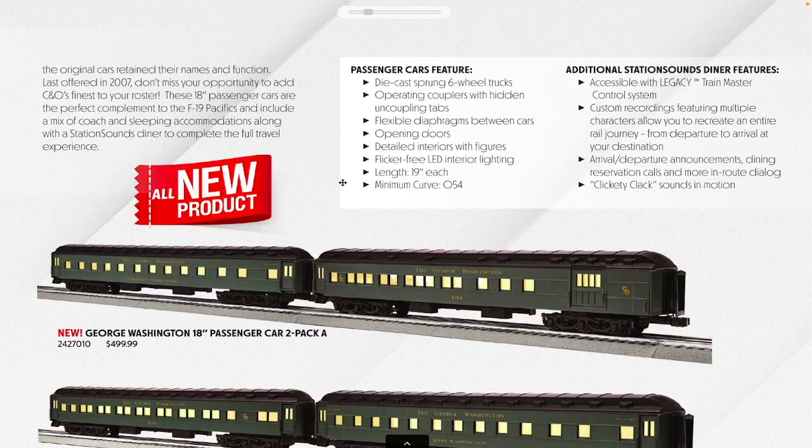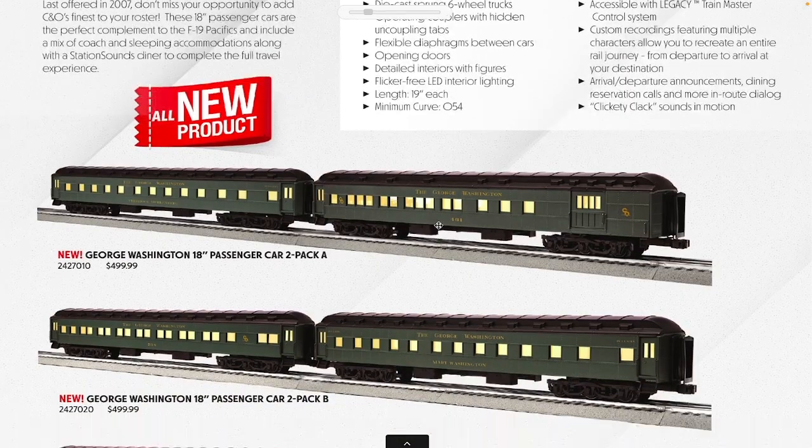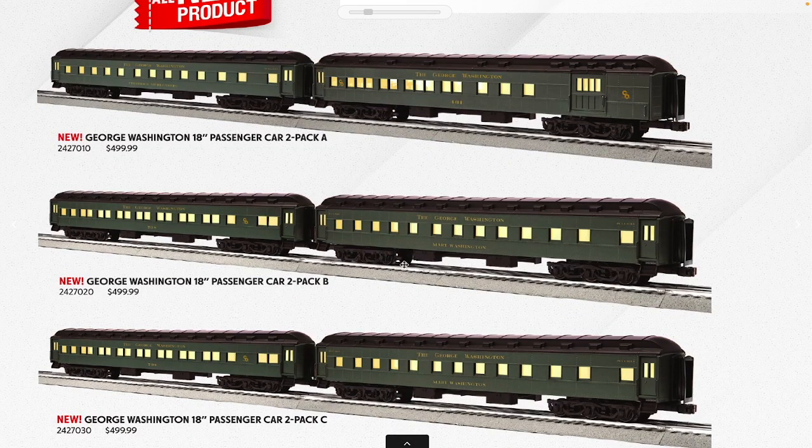Let's see, do they have any people? No. Again, Lionel doesn't note whether these cars have people inside of them or not. However, I remember in the Strasburg passenger cars, they did in fact have people inside of them. So maybe Lionel will go ahead and put people in here, but I have a feeling they won't, because if it's not an MTH tooled passenger car that already comes standard with people, I've noticed they won't be putting any new people inside of them.